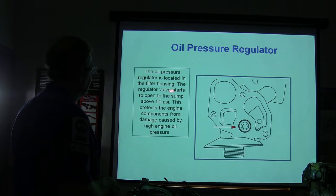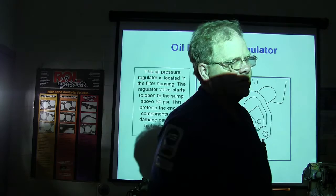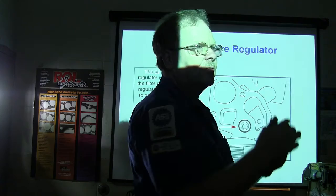The regulator valve starts to open to the sump above 50 psi. That protects the engine components from damage caused by high engine oil pressure. See, if the engine oil pressure goes too high, you can have issues. You can bust the cooler. I've actually known of, back in the old days, when Chevrolets used to have a big thick canister-top oil filter underneath, where the spin-on oil filter is now. They had a bolt going through it. There wasn't a whole lot that the high oil pressure could do.